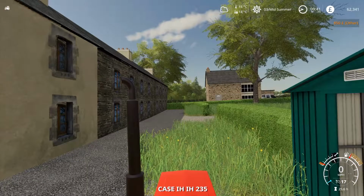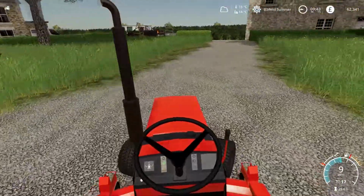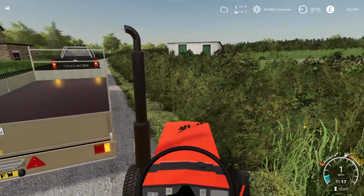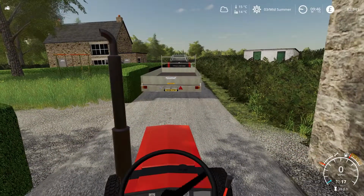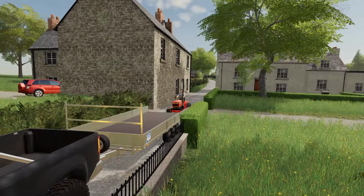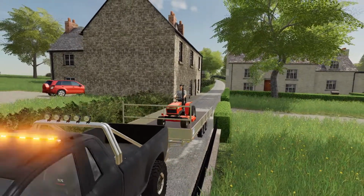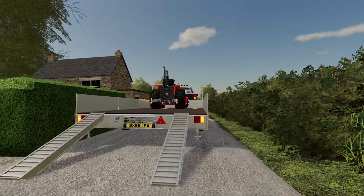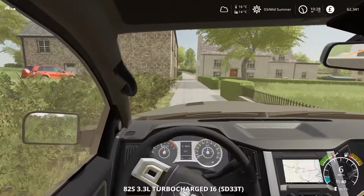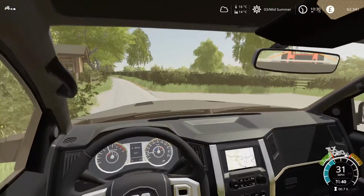So. Look at that. That's a nice bit of kit. So hopefully it's all in working order. According to the advert anyway. Chaps seem pretty reasonable. So I'll get that loaded up onto the back of the trailer. So, as you can see in the rear view there, she's strapped on, ready to go.